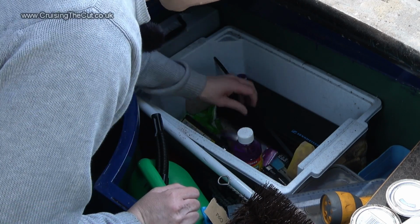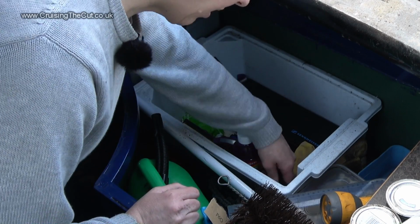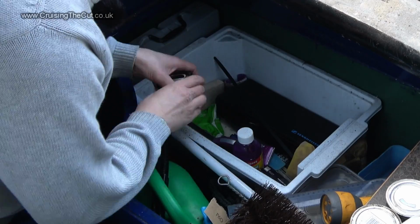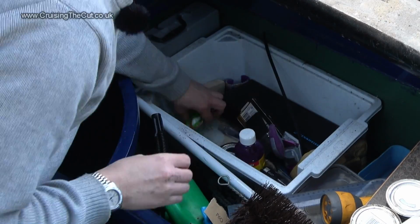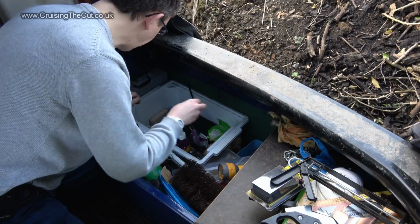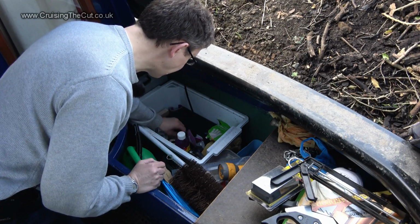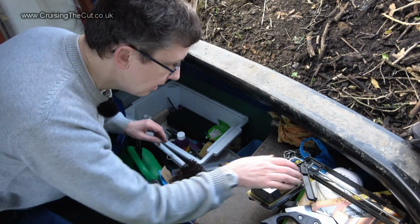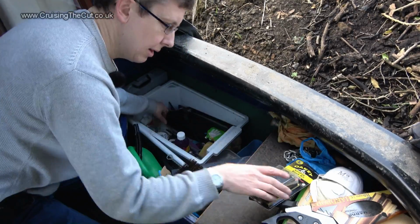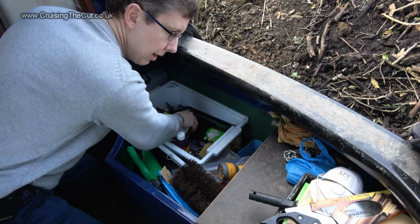Okay, nothing too exciting. Down here, some gloves, some masking tape. Some of this stuff came with the boat, and some of it I've added. And there's obviously been a water leak in here at some point, because anything that was metal at the bottom has left a little rusty stain, which is annoying. But these things happen, so let's not get too stressed about it. Okay.